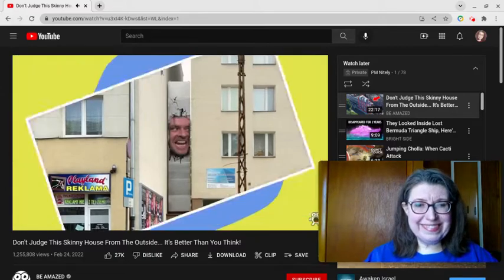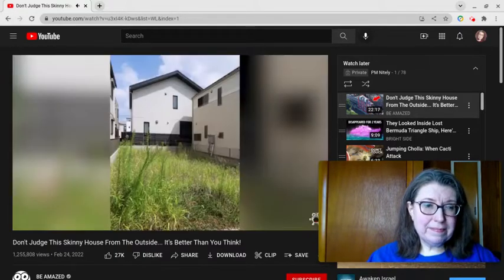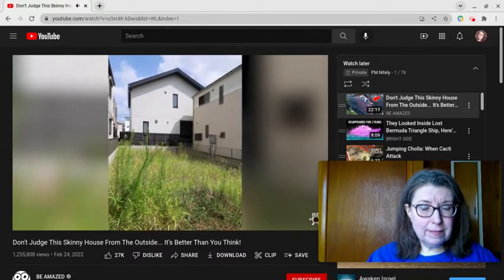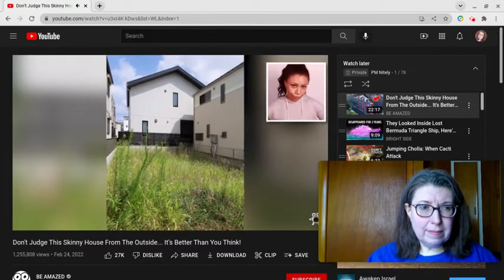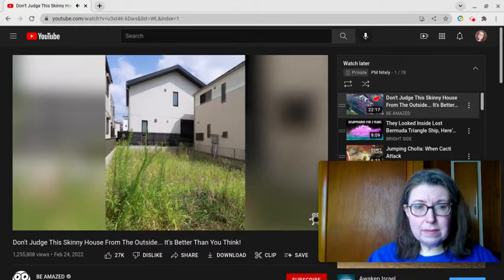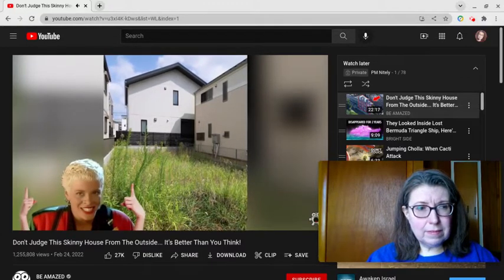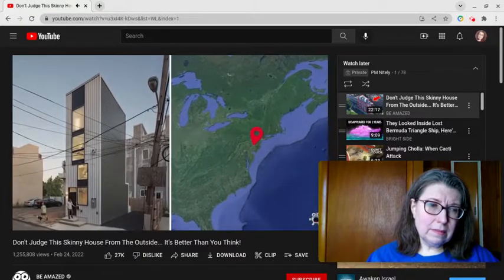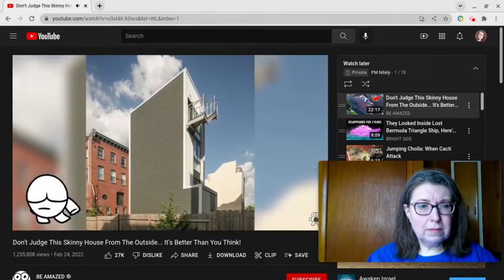Here's Johnny! Tiny Tower, Philadelphia. If you had just a 12 by 29-foot plot of land available, there'd be barely enough room to swing a cat, let alone build a house. So, in the wise words of 80s pop star Yaz, the only way is up. Yep, this slender home in Brewery Town, Philadelphia, officially called Tiny Tower, certainly lives up to its name by structuring itself like a miniature skyscraper.